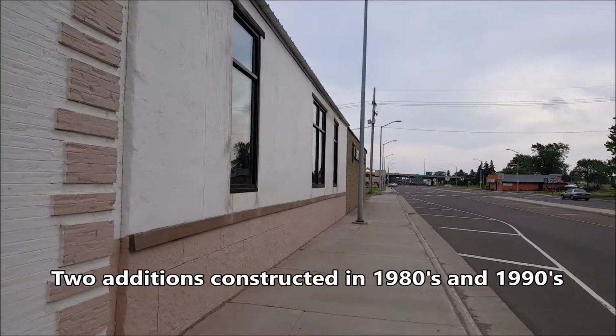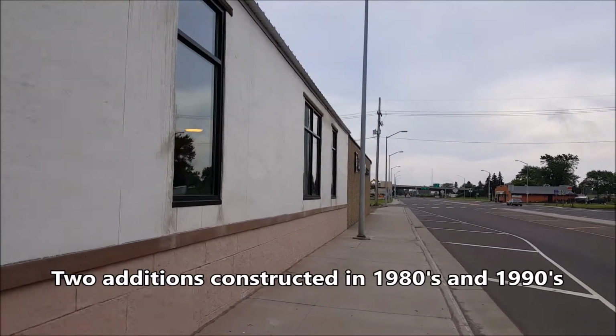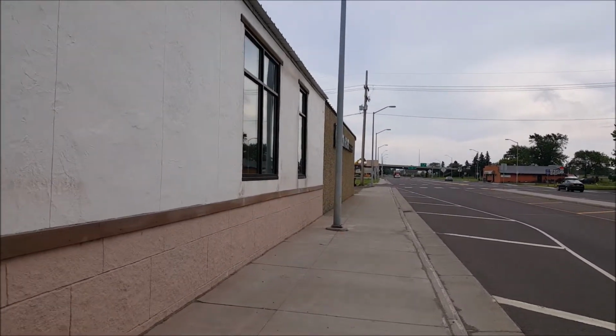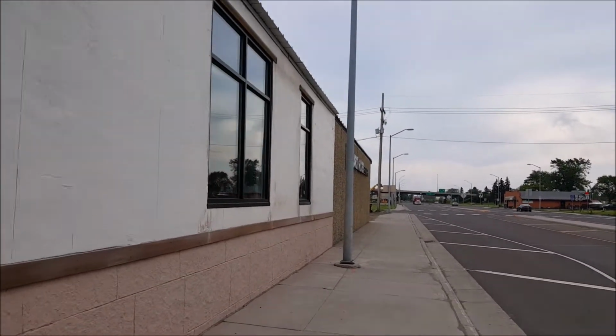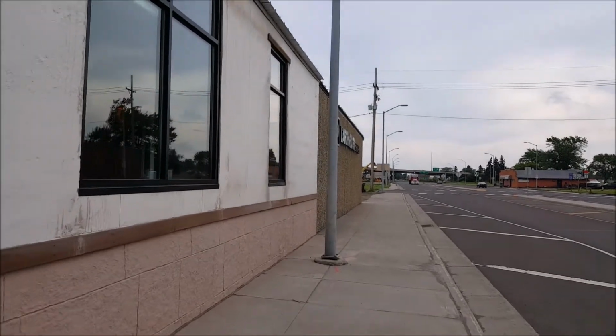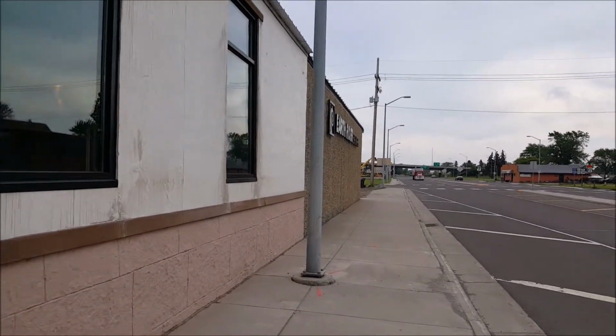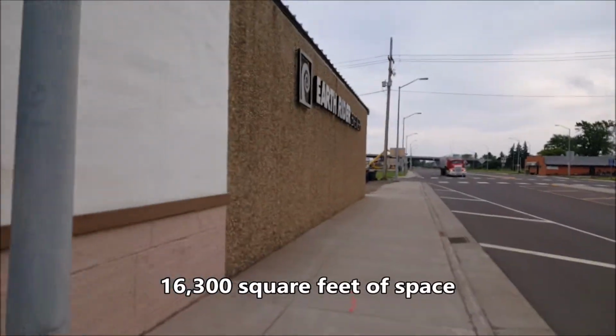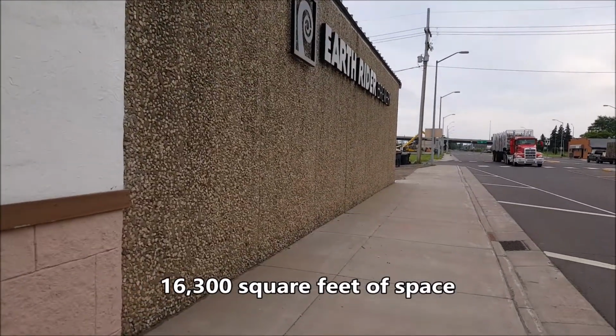And then in the 90s, the next warehouse out here was constructed. So it's a big facility. How many square feet, you know? Totally, there is 16,300. Wow. That is a big chunk of real estate to bite off.